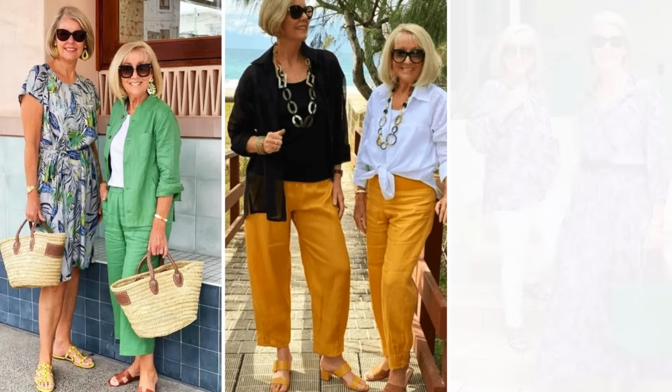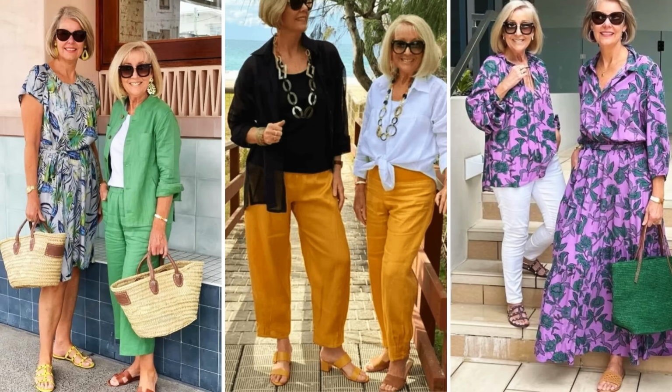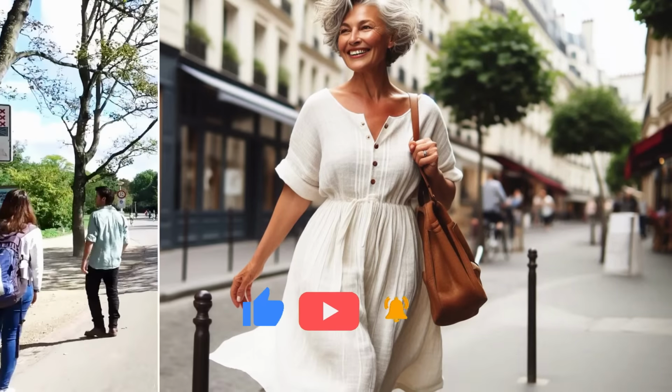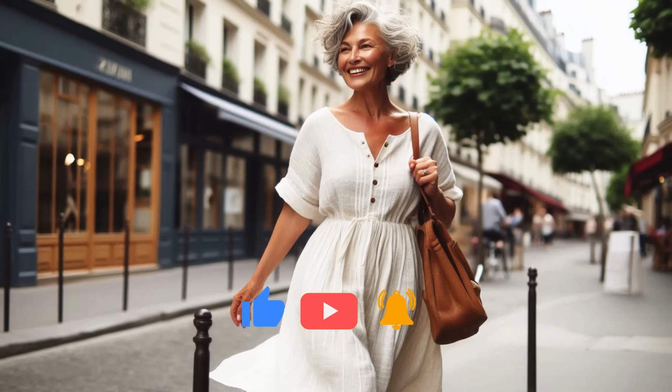Find colors and prints that work for you. Don't be afraid to use colors and prints. They can add life and personality to your look. Stripes, for example, are timeless and can be worn in a variety of ways to create modern and elegant looks.